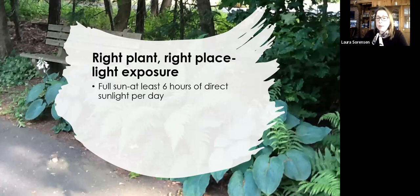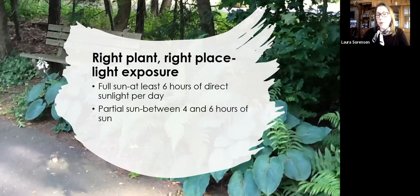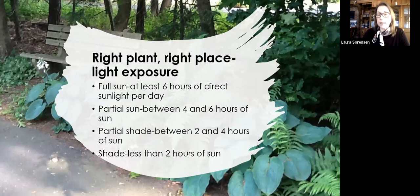The full sun ones are the easiest. That's the most numerous. Full sun means 6 hours of direct sun every day. Part sun would be between 4 and 6 hours of direct sun every day. Part shade between 2 and 4 hours, and then full shade would be less than 2 hours of sun. You have to look harder to find blooming plants that will bloom in part shade or full shade, but they do exist. You just have to look for them.